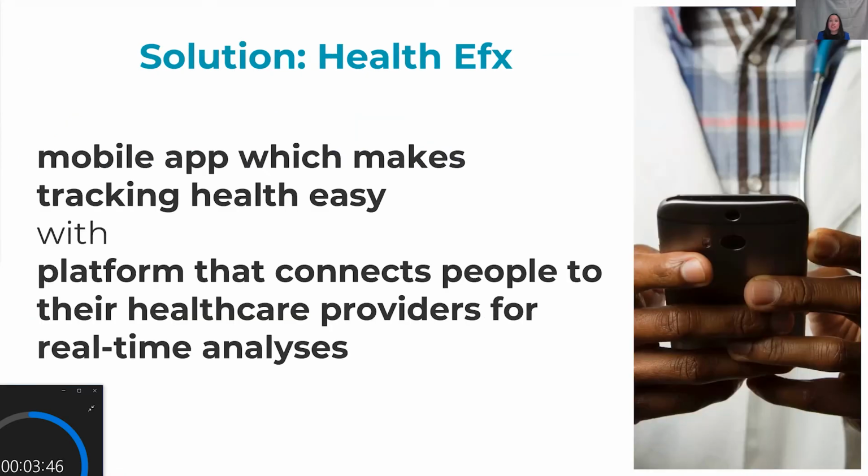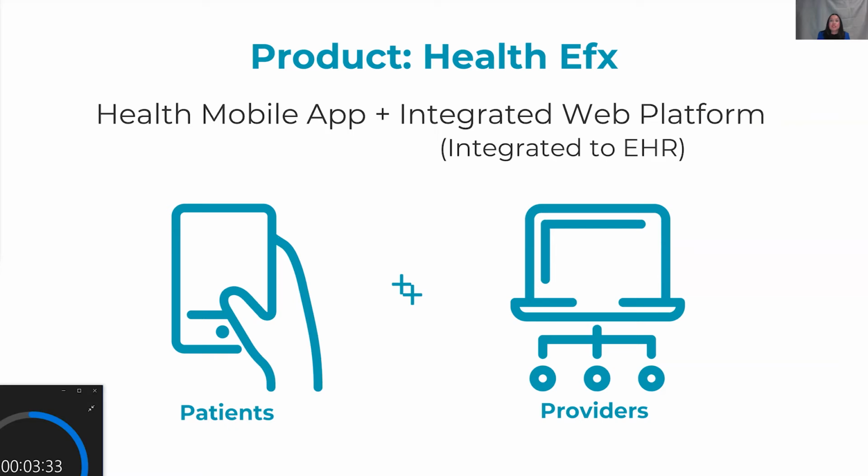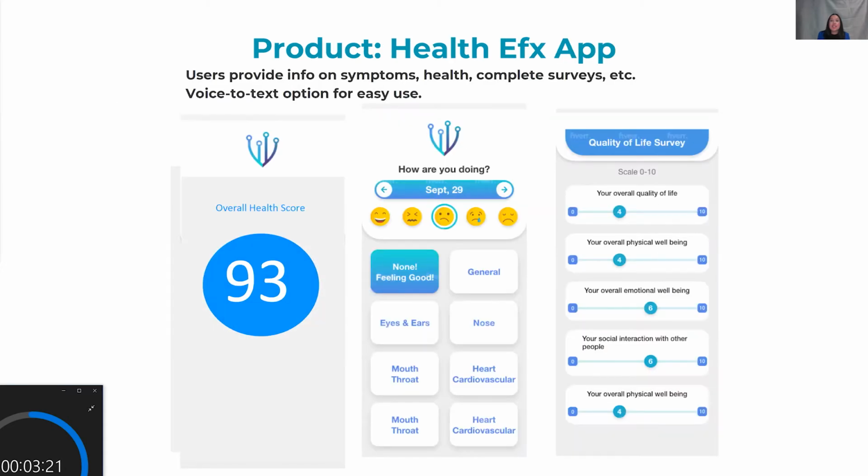The technological solution is Health Efx, which is a healthcare platform with a mobile app which makes tracking health easy, and a platform which connects people to their doctors for real-time analysis. We are focusing on the oncology market first, but anyone can download the Health mobile app from the App Store, and there's also an integrated web platform or integration with EHR when possible. In the app, patients can monitor their medical history, medication, symptoms, or health. Voice-to-text option is utilized for easy use by the patients.